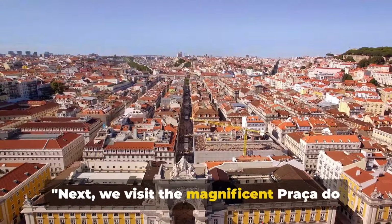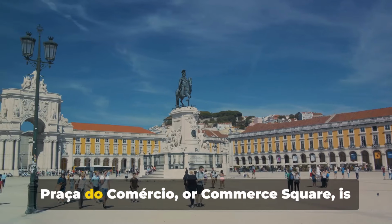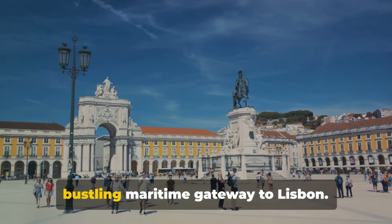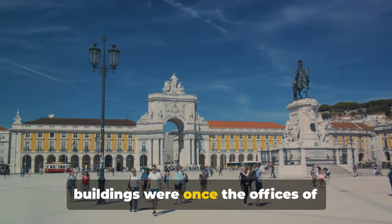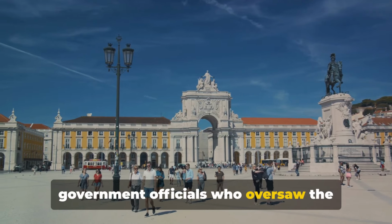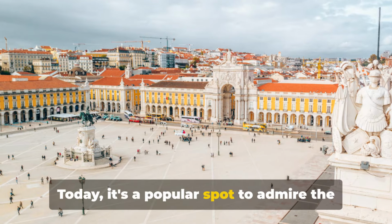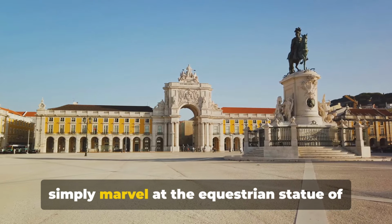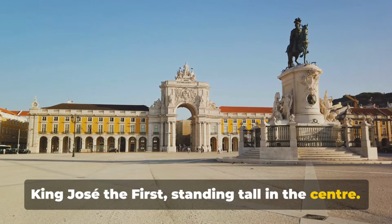Next, we visit the magnificent Praça do Comércio and explore the vibrant Bairro Alto. Praça do Comércio, or Commerce Square, is a grand riverside plaza that was once the bustling maritime gateway to Lisbon. The square's symmetrical yellow buildings were once the offices of government officials who oversaw the city's trade and commerce. Today, it's a popular spot to admire the Tagus River, enjoy a leisurely cafe, or simply marvel at the equestrian statue of King José I standing tall in the center.